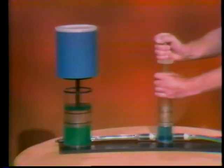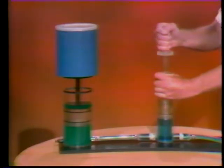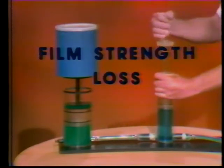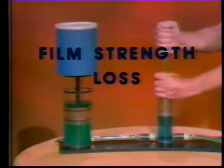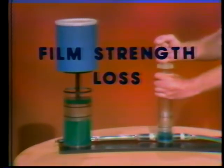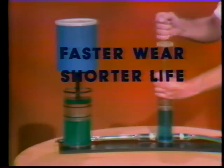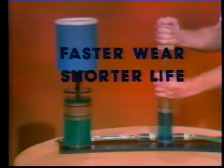Oil breakdown means equipment is operating with oil that doesn't meet specifications. It loses much of its film strength. Spotty lubrication at critical wear surfaces occurs. Deterioration of oil that's too hot will cause accelerated wear and shortened service life in all parts of a hydraulic system.